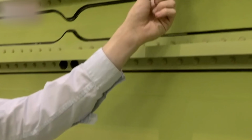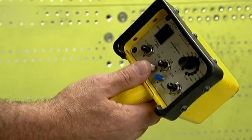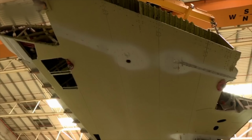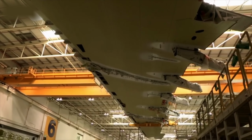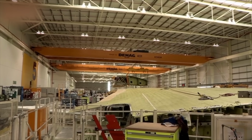Although the A380's wings already have the highest fuel efficiency, Airbus is still improving the design to make them even lighter. For example, by reducing the thickness of the belly panel by 1 mil, each wing could potentially weigh 350 kilograms less, saving millions of pounds over the aircraft's lifetime.